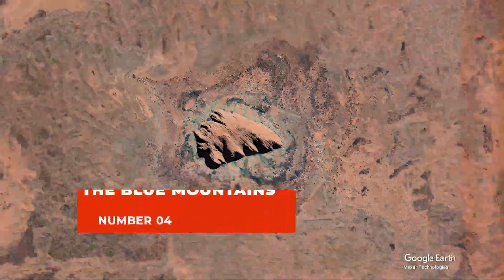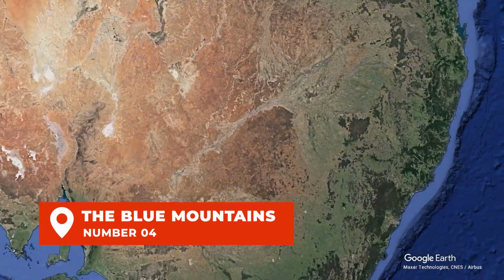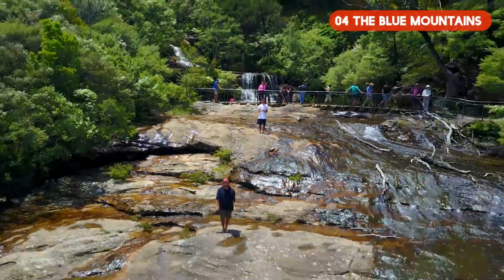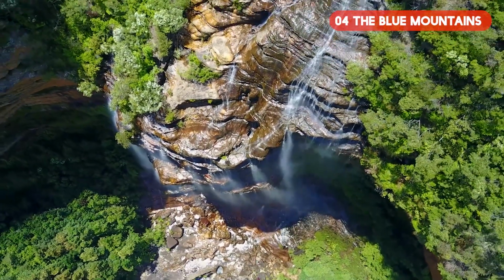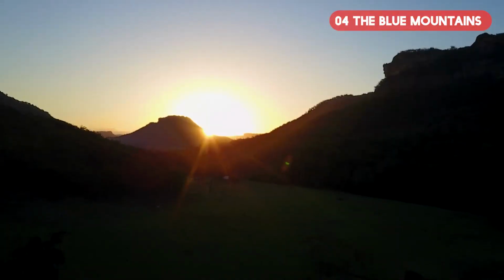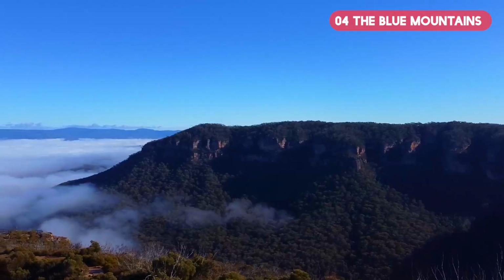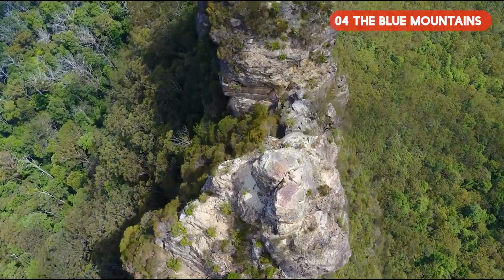The Blue Mountains. Just a short drive from Sydney, the Blue Mountains offer breathtaking views, hiking trails, and quaint mountain towns. Take the scenic railway to the top, or hike to the top of the Three Sisters for a panoramic view of the valley. Most people know the Blue Mountains for their tall, sandstone ridges covered in native bushland. In the middle of the wilderness, you can find charming mountain towns, ancient Aboriginal rock art, and Scenic World, a famous tourist attraction.